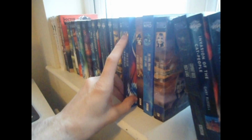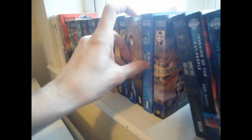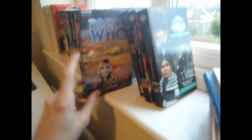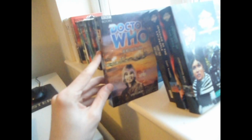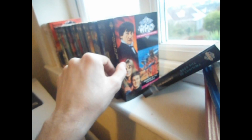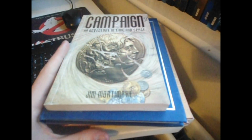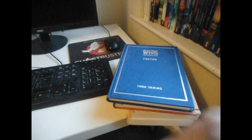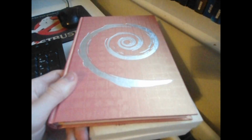which I have reviewed, Dying in the Sun, World Game, The Final Sanction, the very rare, the rarest PDA out of all of them, The Indestructible Man, Combat Rock, Invasion of the Cat People, and Twilight of the Gods. Two other Doctor Who books that are other 60s Doctor Who books that are non-PDAs and EDAs. We have Campaign, Telos Novella Frayed, the rarest 60s book in my collection, Telos Publishing Deluxe 60s Talkback.